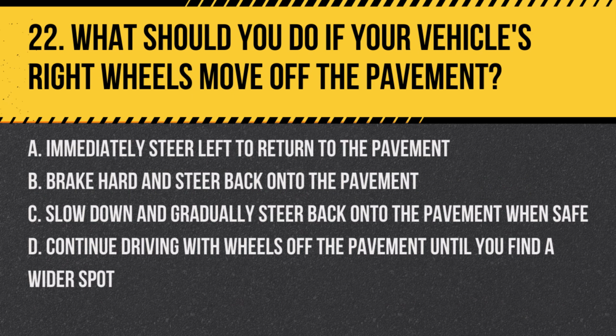Question 22. What should you do if your vehicle's right wheels move off the pavement? A. Immediately steer left to return to the pavement. B. Brake hard and steer back onto the pavement. C. Slow down and gradually steer back onto the pavement when safe. D. Continue driving with wheels off the pavement until you find a wider spot. Answer: C. Slow down and gradually steer back onto the pavement when safe. If your vehicle's wheels move off the pavement, reduce your speed and carefully steer back onto the pavement when it is safe to do so, avoiding sudden movements.